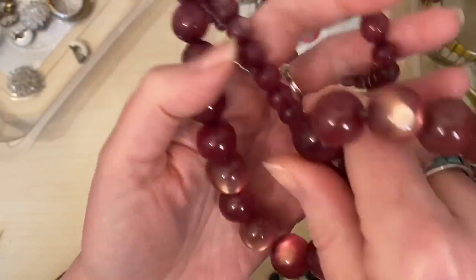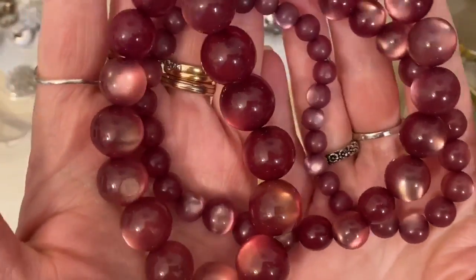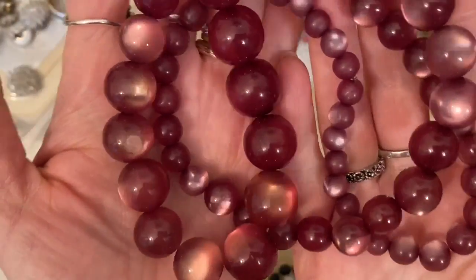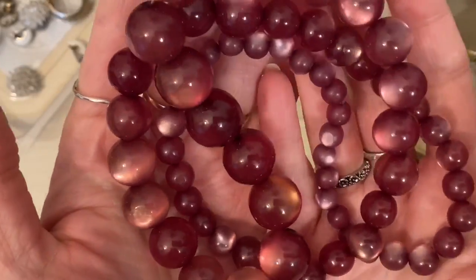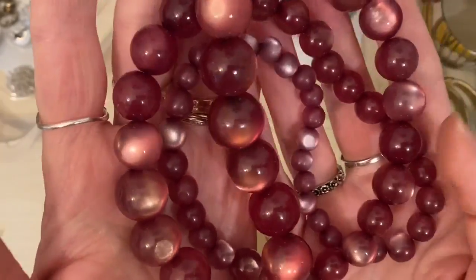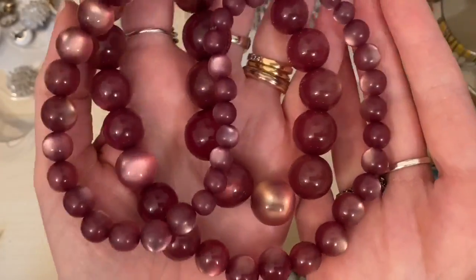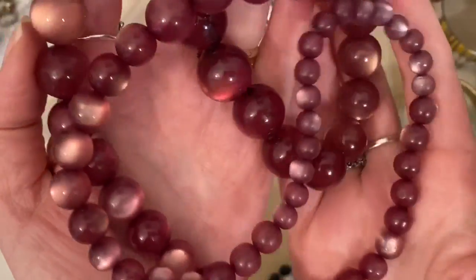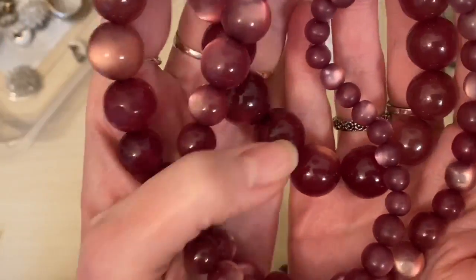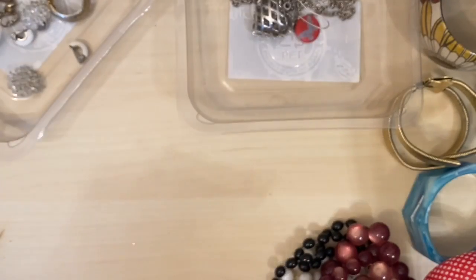What is this one? I've never seen beads quite like this before. They're almost like a cat's eye. Got two colours in them, a sort of orangey and a darker, almost reddy orange. Do these have a name? Shout at me in the comments if you know what they are. Love those. Right, that's another bag done.